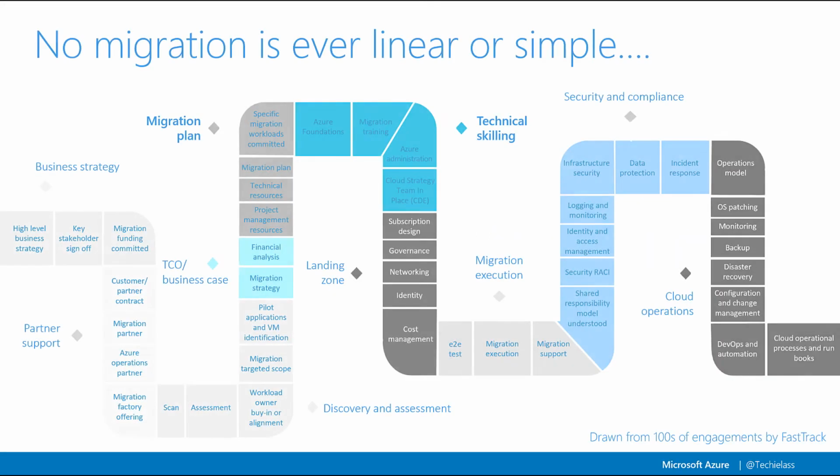Now, this slide can often be a bit scary when I show it off, but this is drawn from thousands of engagements by our fast track team here at Microsoft, and it shows that a migration is never linear and never simple. There are so many steps and so many decision points along the way that could potentially scupper or stop your migration project, or make you stop and have to do a 180 and look in the previous direction and reiterate some of your other stages. So yeah, migration projects are not the easiest to implement, but they are quite important, and they can bring a lot of benefits for you as well.